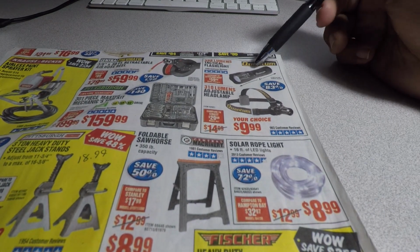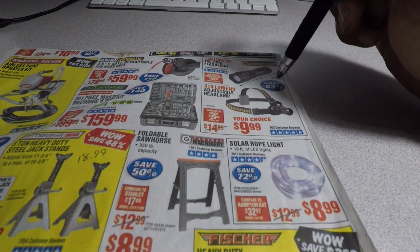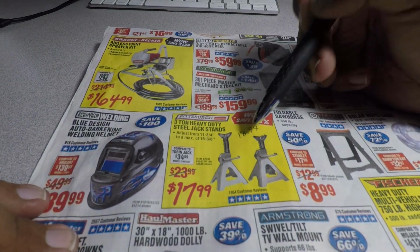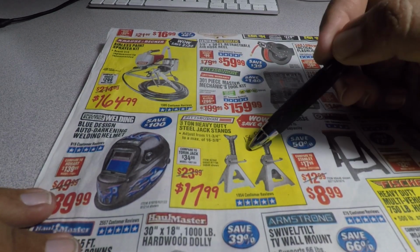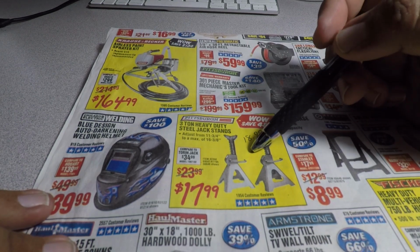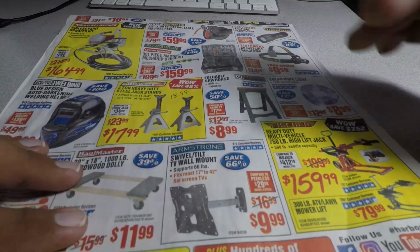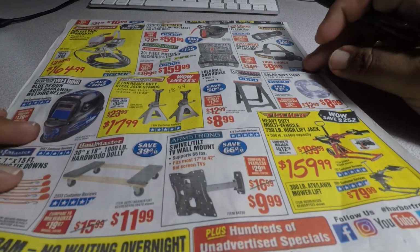You got a quantum, anything that has a quantum or Braun name flashlight, great lights, especially for those $10. These are great. 3-ton heavy duty steel jack stand, $17.99. Current coupon is $18.99. I did try and go online and try to buy some of these, guys. I couldn't find them cheaper than $25-30. So for $17.99 for this pair, it's a great. It's a steal, basically. It's a great item here. Armstrong Swivel TV wall mount for under $10.